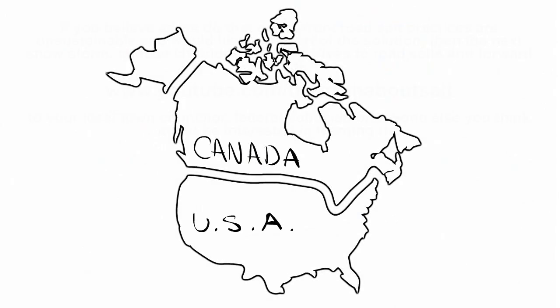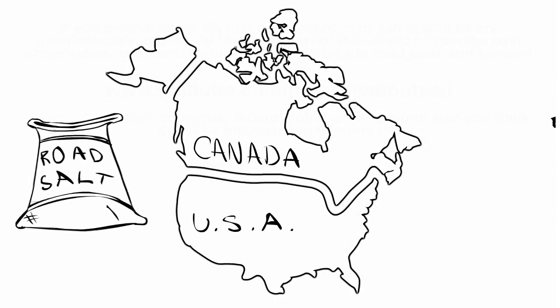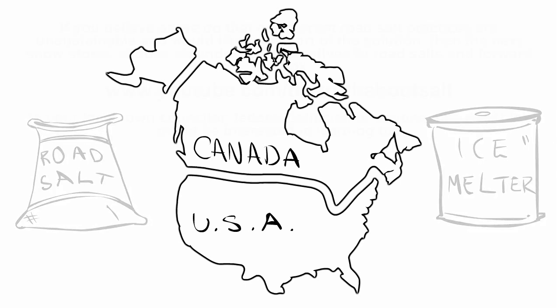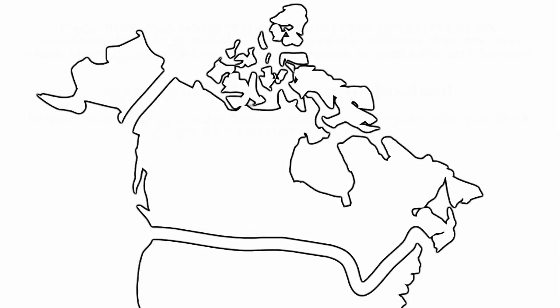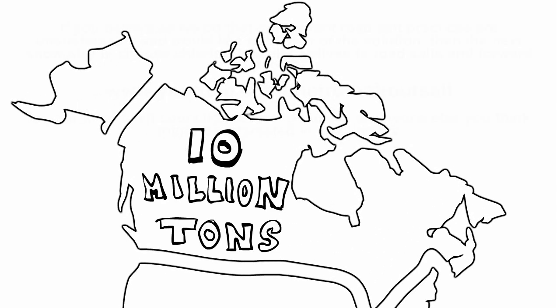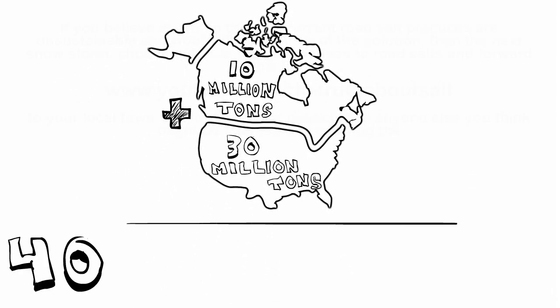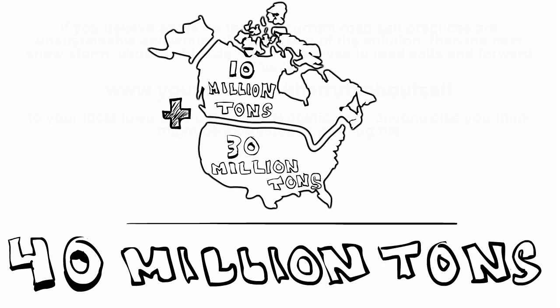It seems like, here in North America, we've been brainwashed into believing that if we throw huge amounts of road salt and ice melters around, we can melt winter away and defeat Mother Nature, if you will. Did you know that in Canada, they use about 10 million tons of road salt every year for highway de-icing? If you add that to the 30 million tons of salt that get used every year in the United States, it means that nearly 40 million tons of salt get used every year in North America alone, as we attempt to deal with our winter woes.